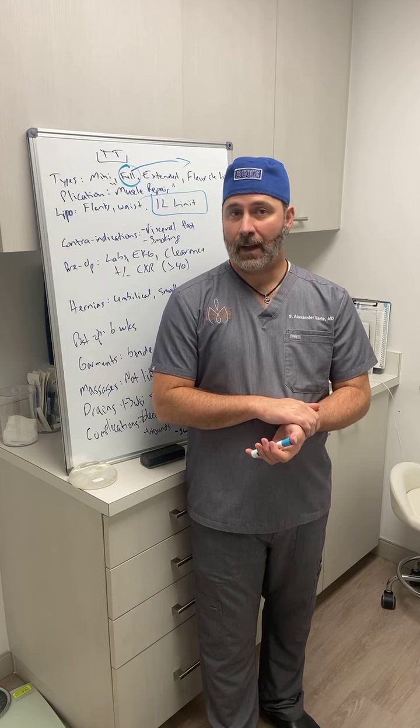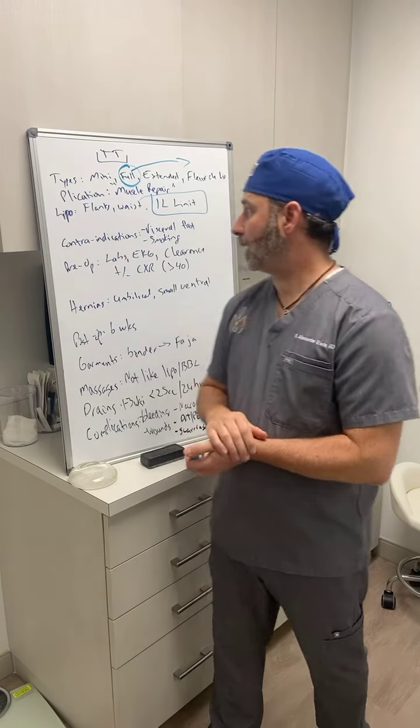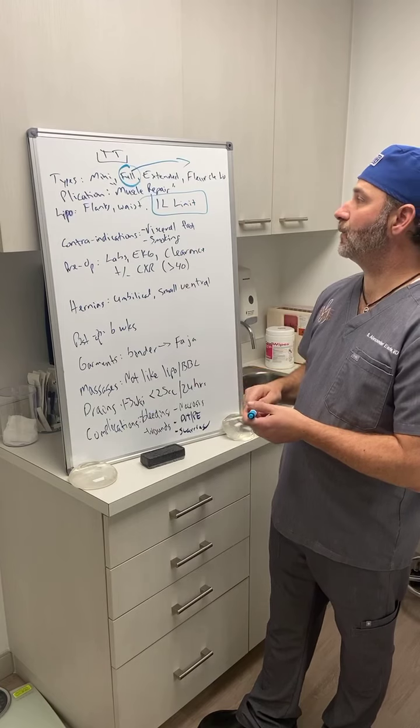I know there's some surgeons out there that are combining tummy tuck with BBL. I'm not sure how they're doing that, other than either they're going above the limit, or it's a very, very small BBL where you're removing 1 liter and putting 500 on each side, and that's all the patient wants or needs. But this is definitely the limit here in Florida, and that's typically why we don't combine it with a lot of other regions.